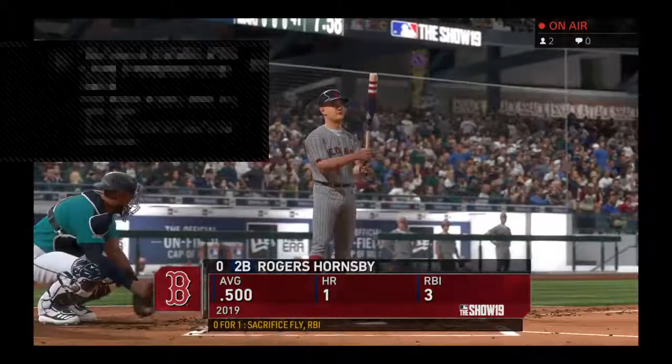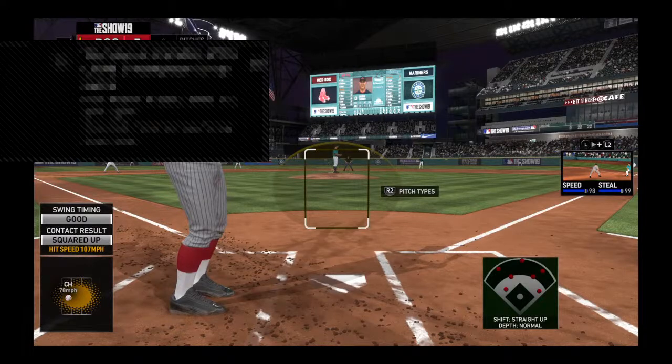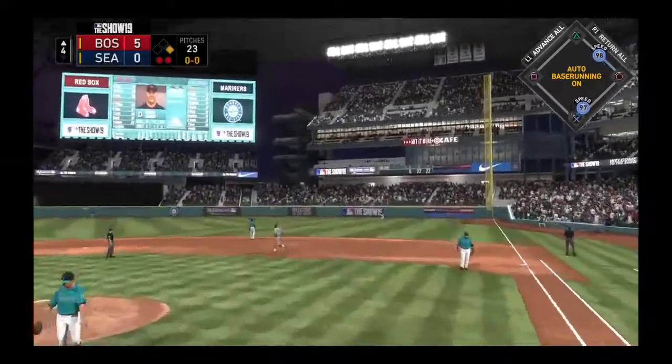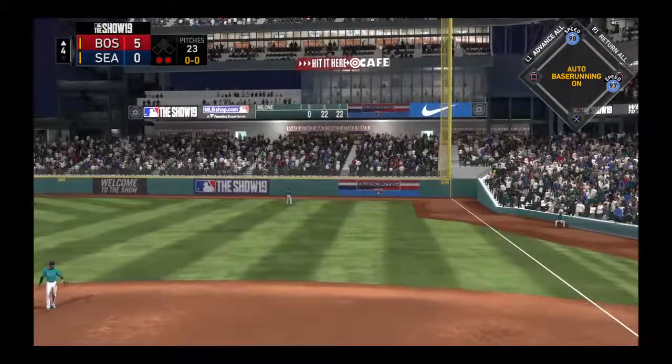Next will be the cleanup hitter, Rogers Hornsby. 0 for 1 with a run batted in thus far. Ready to deliver. Here's the first pitch. Swing and a drive to right. There it goes. Gone.